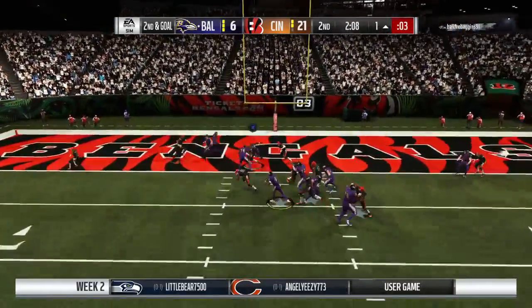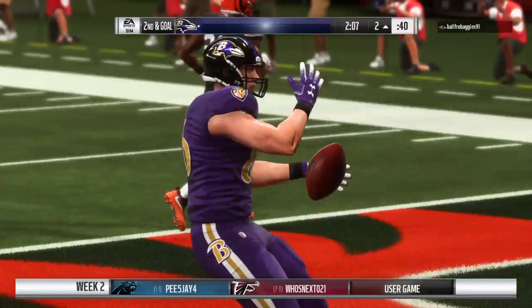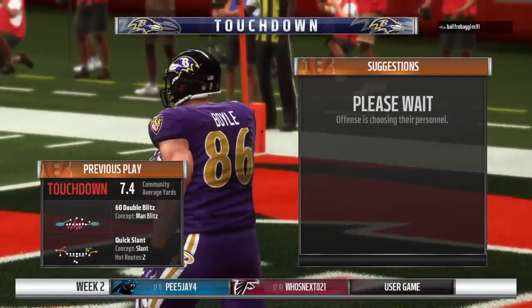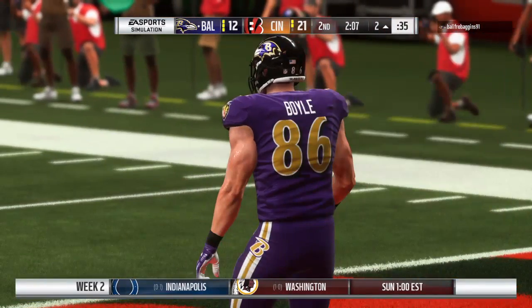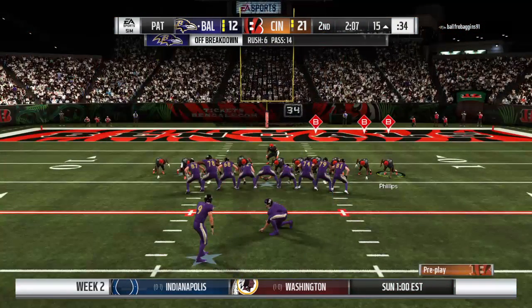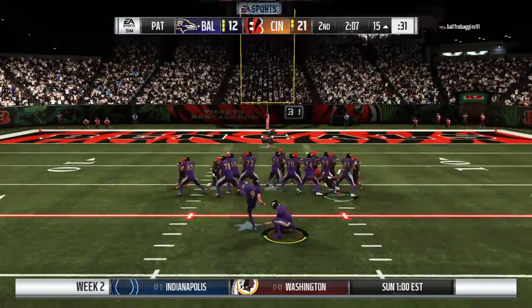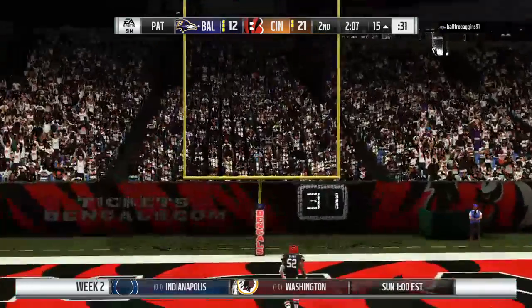Here's Jackson to throw. The first NFL touchdown pass for the former Heisman winner Lamar Jackson, as they're now just an extra point away from getting back within 1 score. And there it is. Tally it up, folks. The first touchdown pass for Lamar Jackson as a member of the Baltimore Ravens.